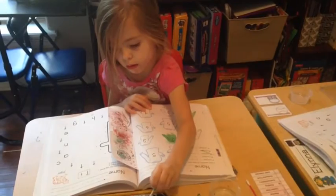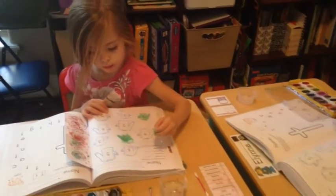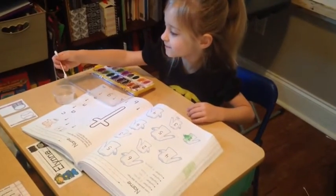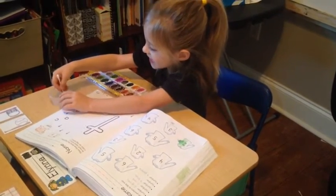All right, this is how we're handling not wanting to color today. We are painting instead of coloring. Whatever works, right? Yeah. Is it more fun to paint sometimes?